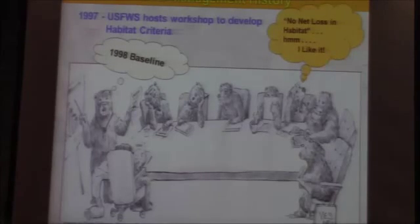Essentially what it says is there will be zero net loss in grizzly bear habitat with respect to the conditions that exist in 1998. Okay, this is 1997, but they're thinking a little bit ahead. And the rationale behind this is, at that time, grizzly bears were doing really well. Their population was increasing and continuing to increase.